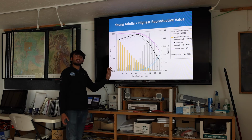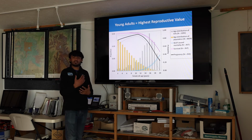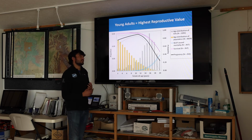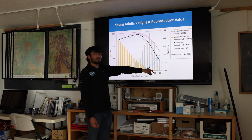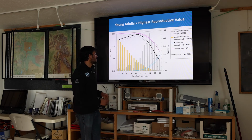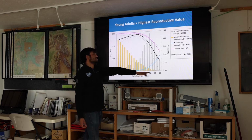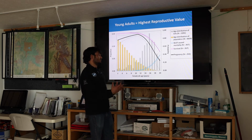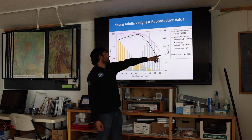What we can see is most of the elk in Yellowstone National Park are pretty young, right? So 2 to 8 years old. That makes up most of the female elk in Yellowstone National Park. The gray is the age distribution of wolf kills. So what we can see is that wolves are actually selecting for elk that are 16 to 18 years old, so older elk. What we can also see here is pregnancy in the black, right?